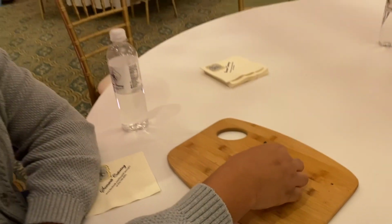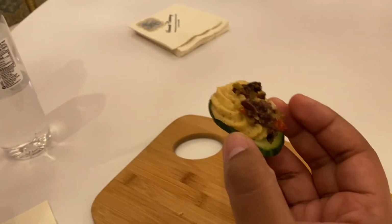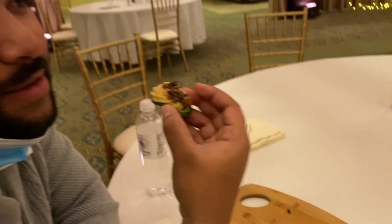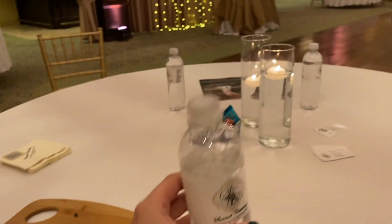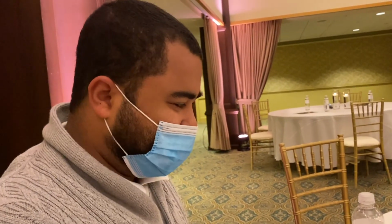Let's see. What is it? A cucumber slice with fresh homemade hummus from scratch with an olive tapenade. Is it good? Mm-hmm. Really good. And some free water. They asked if we wanted mimosas, but we're the most boring 23-year-olds you'd probably ever meet, so we just did water. You ate olives. I know, and it was good.